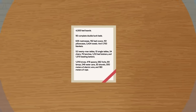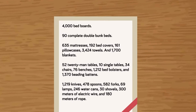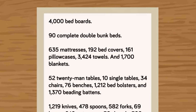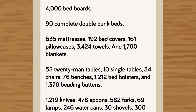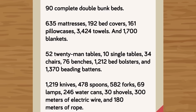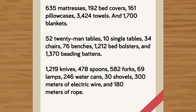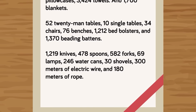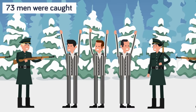That list included 4,000 bedboards, 90 complete double bunk beds, 635 mattresses, 192 bed covers, 161 pillowcases, 3,424 towels, and 1,700 blankets, 52 20-man tables, 10 single tables, 34 chairs, 76 benches, 1,212 bed bolsters, and 1,370 bed-boards battens. 1,219 knives, 478 spoons, 582 forks, 69 lamps, 246 water cans, 30 shovels, 300 meters of electric wire, and 180 meters of rope. Those escapees trod through the deep snow, but they were like sitting ducks.